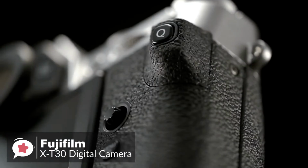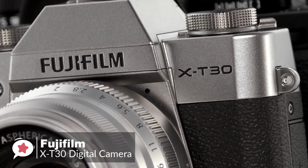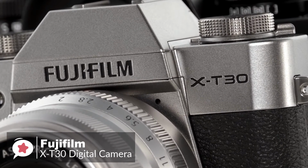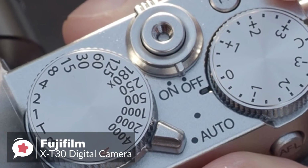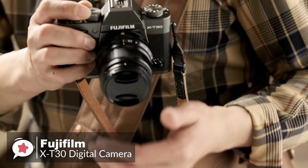Design-wise, the compact and lightweight X-T30 weighs just 383 grams, and its shape has been designed for enhanced stability when holding the camera. The use of the focus lever replacing selector buttons has freed up space for an extra gripping area at the rear of the camera, making it more comfortable to hold.